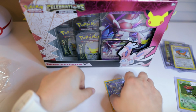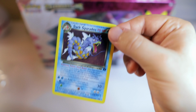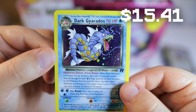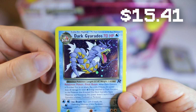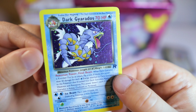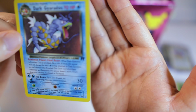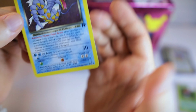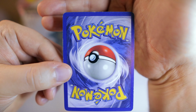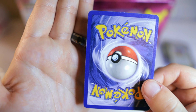All right, and last up here, we have a classic one, Dark Gyarados. The non-pre-release one for our Team Rocket Master set. Also looking very nice. Some slight scuffs on the holo. Little silvering kind of right there. Silvering on that side as well. And on the back, yeah, a little bit of whitening. This one I would also consider to be light play.